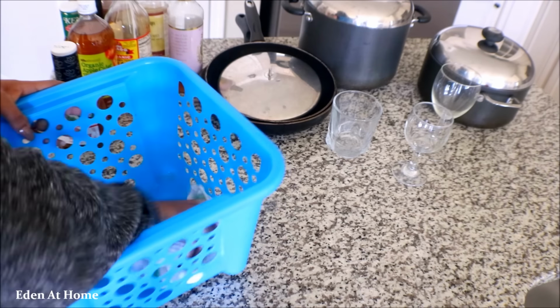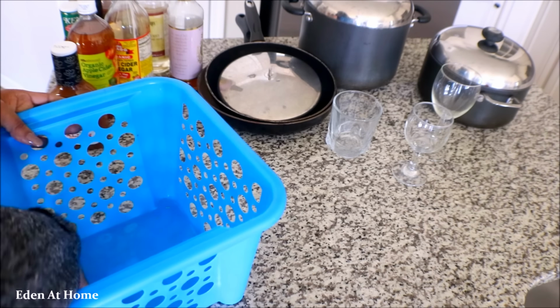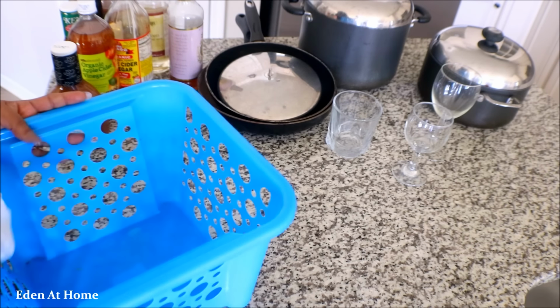I cleaned out the bin and then I put all the things that are not expired in the container.